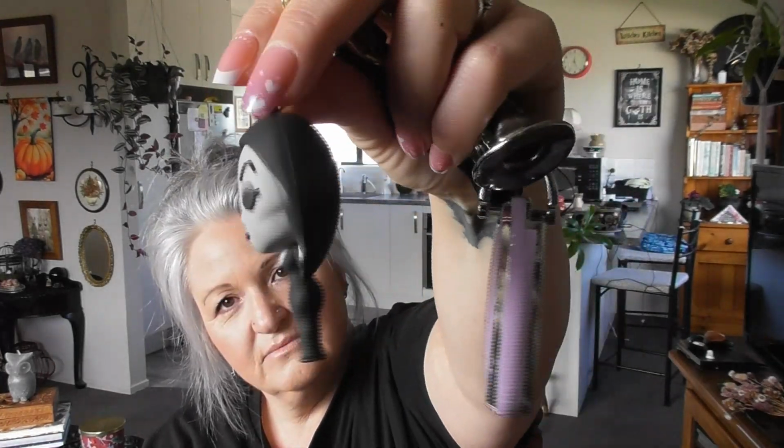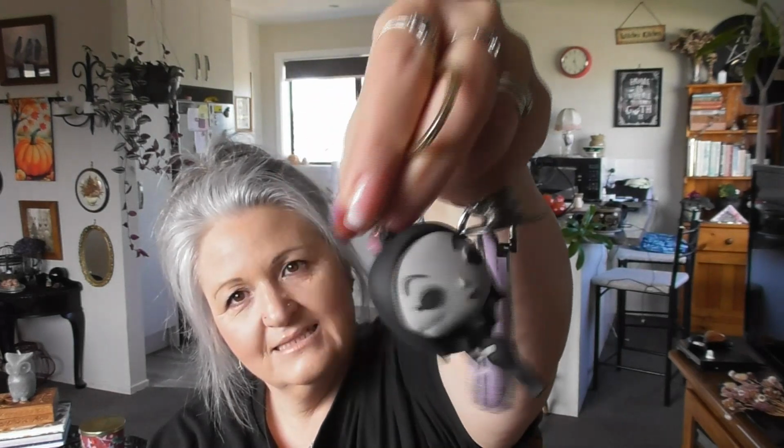Car keys. So on here, I've got just my car keys. I've got a little witch's hat. I have an evil eye bead for protection, because even though my car is quite old, I'm very attached to it and I don't want to have to buy a new one if it gets stolen. So I try and protect my car because it's like an old friend. And I have a keychain of Morticia Addams, and she is adorbs. So, keys.